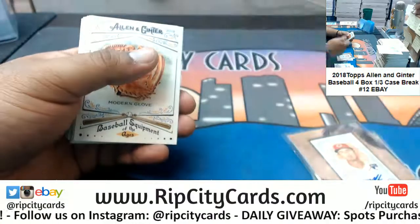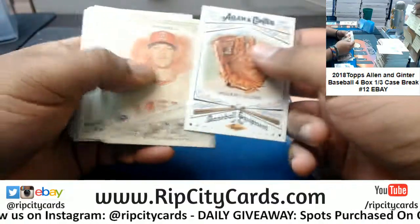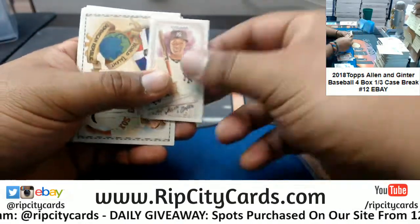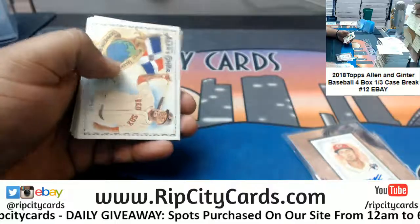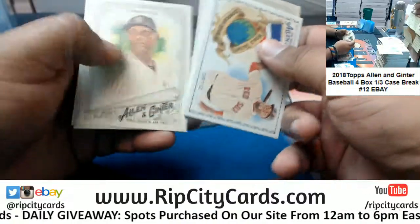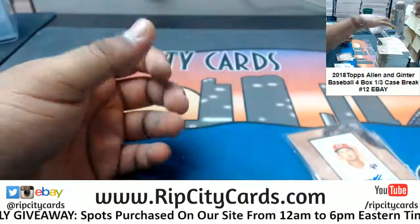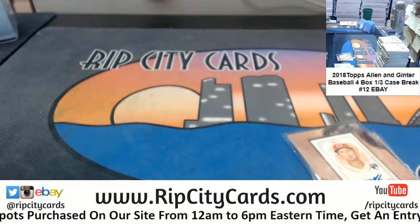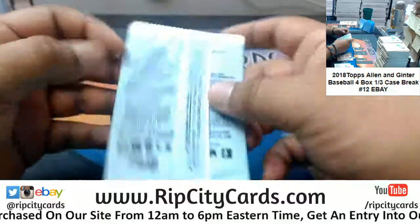Arrieta. Phillies mini. And Duhar. Yankees mini. And that, my friends, is finally going to do it for the break. Okay. Well, not quite, because I still got the box toppers to open. So let's see what's in this one.